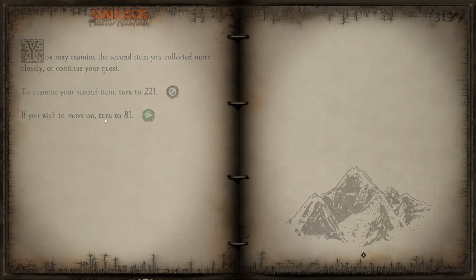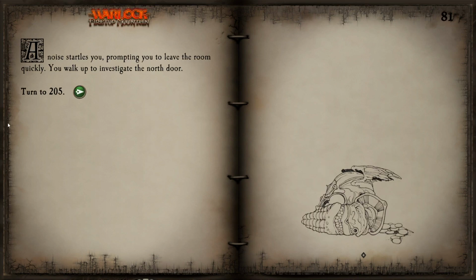Let's move on. A noise startles us, prompting us to leave the room quickly. We walk up to investigate the north door. I don't know what could scare us after disposing of 4 zombies and a werewolf and a hellhound and an iron cyclops and basically a small army of orcs, but whatever, let's go.